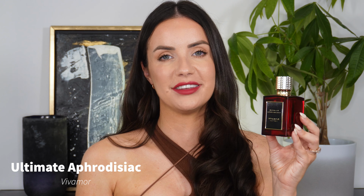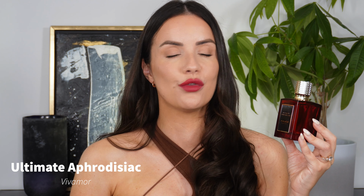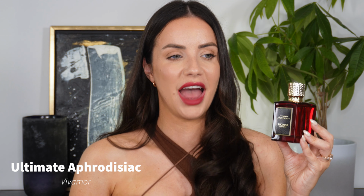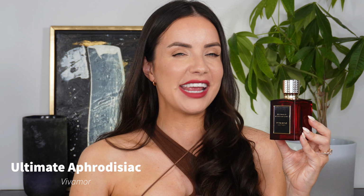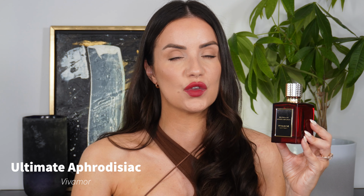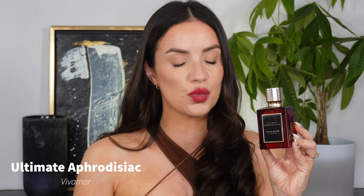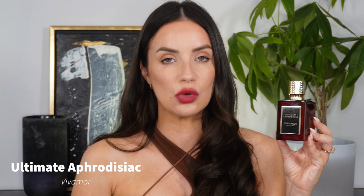Next up, I would like to recommend Ultimate Aphrodisiac by Vivamor. This is one of the most gourmand fragrances within my collection and one of the most unique. It's very nutty, yet very sweet. It smells like cacao butter. Oh, this one is so incredible. And I don't hear people talking about this.